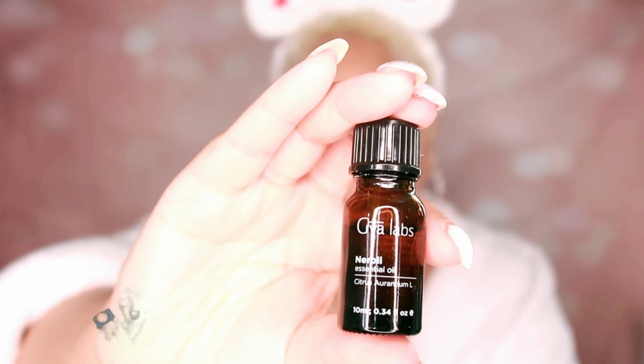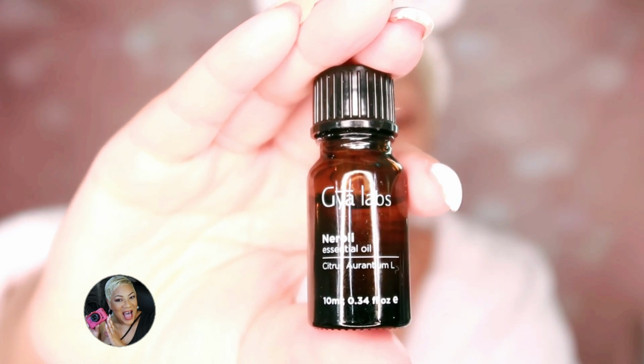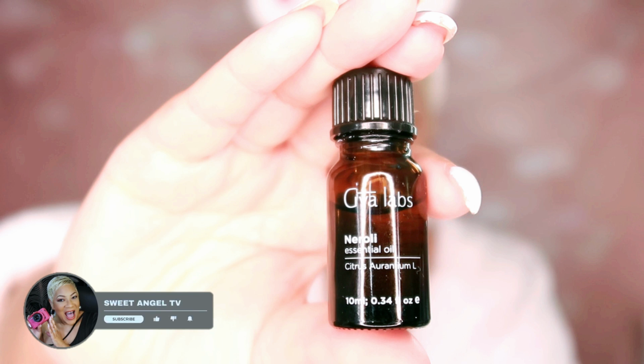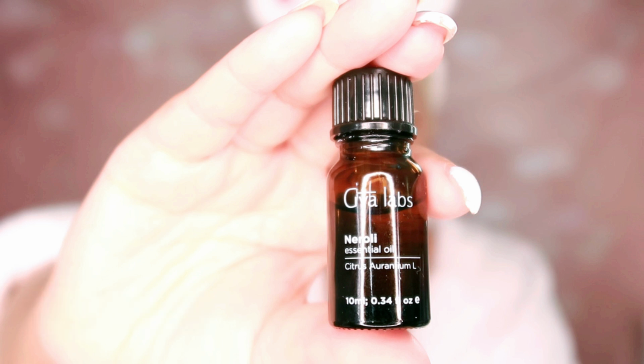This Neroli is the main component to the skin tightening oil we're getting ready to mix up. Because why? Do you really want to know why? I gotta tell you anyway. Neroli is cell regenerating. It contains citral, which tightens the skin, reduces the appearance of scars and broken capillaries, and the aroma is intensely floral, citrusy, and sweet and exotic.